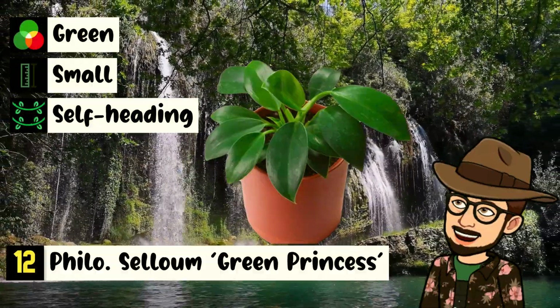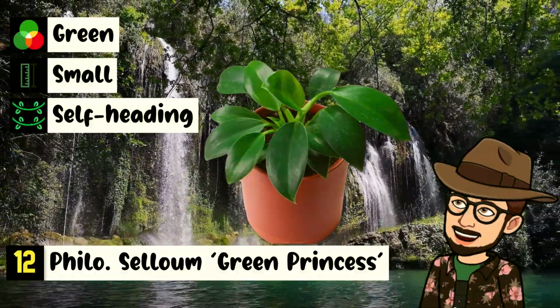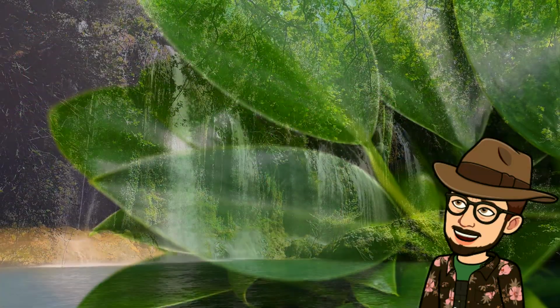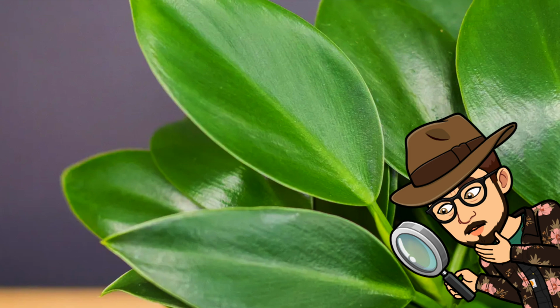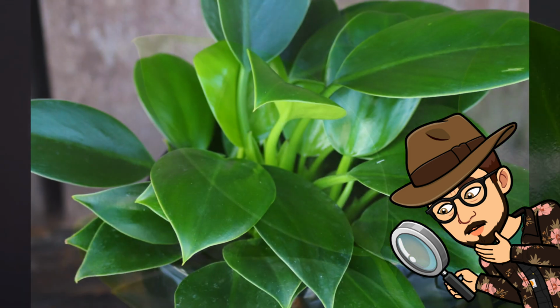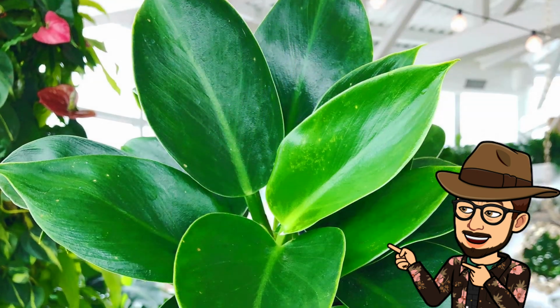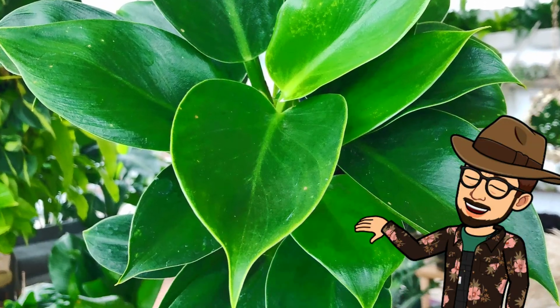The Philodendron Green Princess is a diminutive and neat plant that can be easily placed on tabletops or windowsills. Its oval-shaped green leaves have a glossy appearance, and the plant has a self-supporting growth habit. Although it thrives in bright indirect light, this low-maintenance philodendron can also survive in conditions with less light.